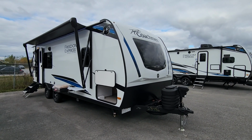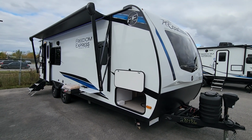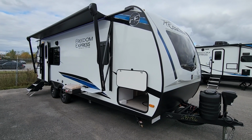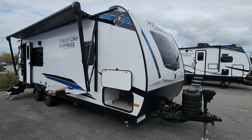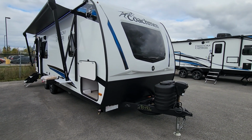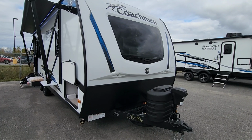Welcome to Premier RV Center and a first look at a brand new 2024 Coachman Freedom Express 246 RKS. This is consistently a most popular seller, a mid-size coach, very popular for our customers to both upsize to as well as downsize if they found that a little bit bigger coach maybe isn't fitting on some of the favorite sites of the past and they want something a little bit smaller.